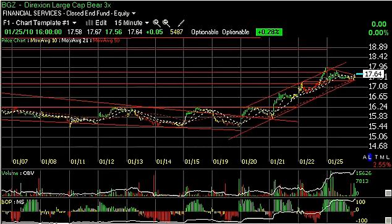Today I'm going to feature the ultra short ETFs. We haven't gone over them in a while. Market looking precarious here. I wanted to give you some ideas if you wanted to go that route.